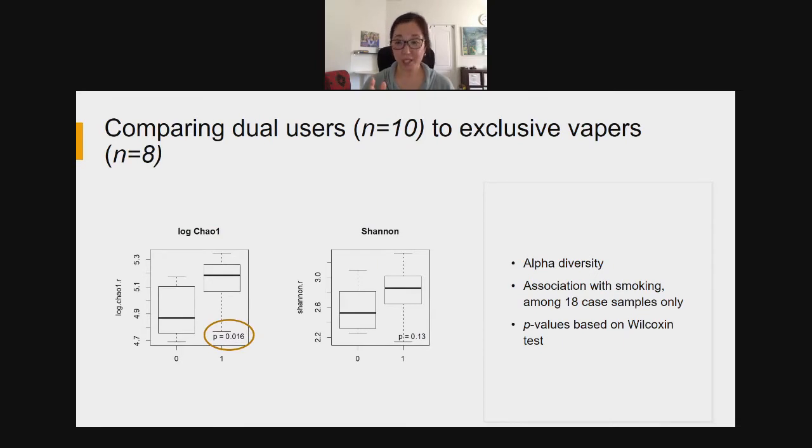So I mentioned that in our vaping group, they were not exclusive vapers. So 10 of them were dual users, meaning that, yes, they vaped, but they also smoked. And we decided it'd be interesting to look within the vaping group and then compare the dual users with the people, the 8 people who only vaped. And for this comparison, we actually detected a difference in alpha diversity.